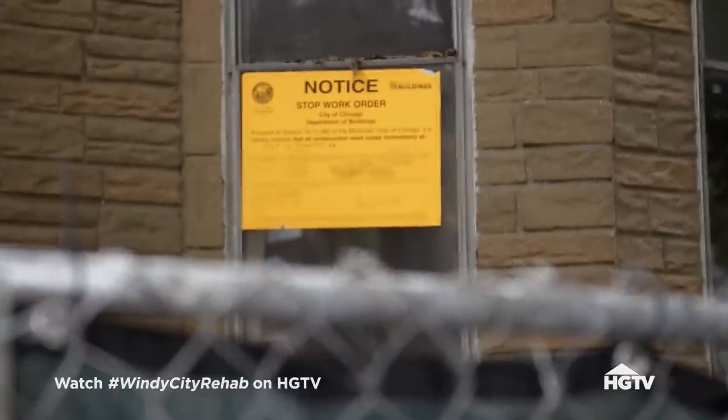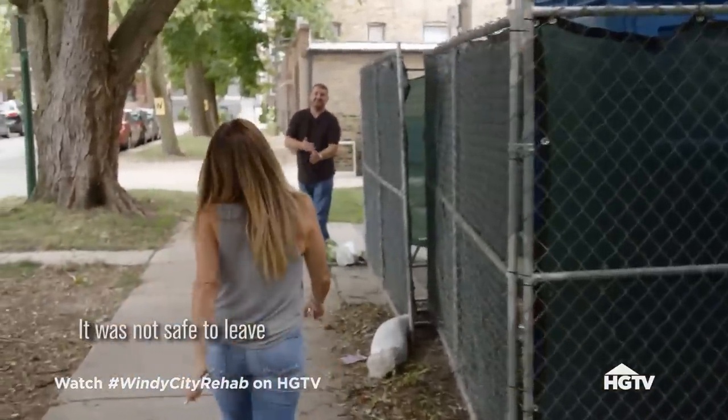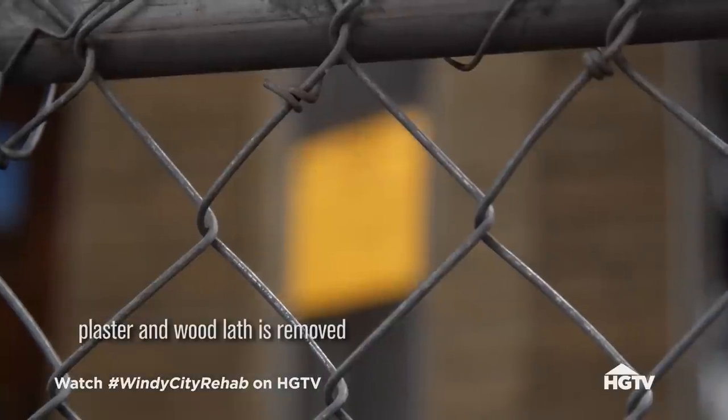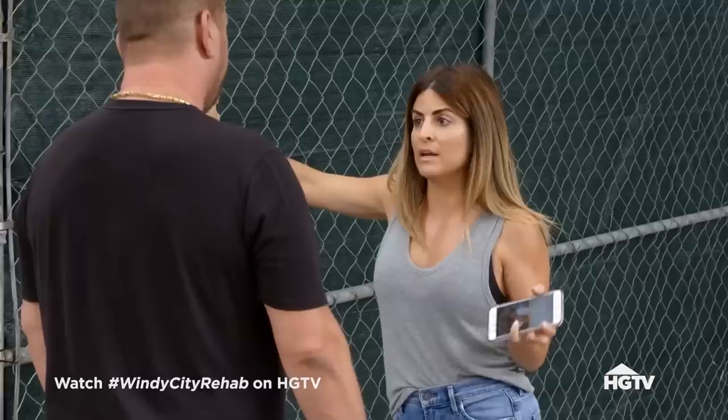There was a stop work order that was issued on Bernice, securing it up. It was not safe to leave the walls how they were because they were so old, and after the plaster and wood lath is removed, the walls are not safe anymore. A couple of weeks later, we got a stop work order. That obviously is the last thing I want to see. Now, yes. Here we are.